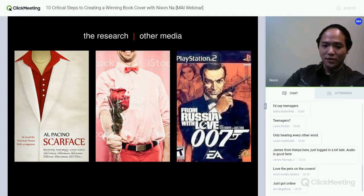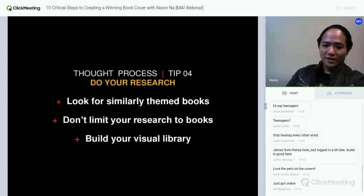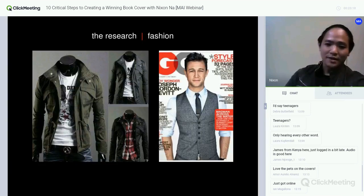And then of course I also looked through other media, movie posters, stock photos, even video games. And because this book is for millennials, again, I looked through fashion. Okay, I did my research on fashion because I didn't know what millennials are into or what their fashion statements are. So, in doing my research, I found out that there are these things called bomber jackets. So when I saw this, I said, "Hey, this is something I want to put on my cover because this will reach out to the millennials. They can closely relate to this."